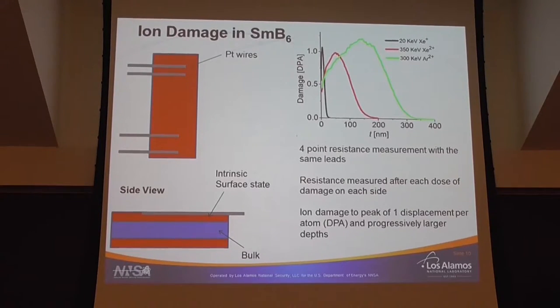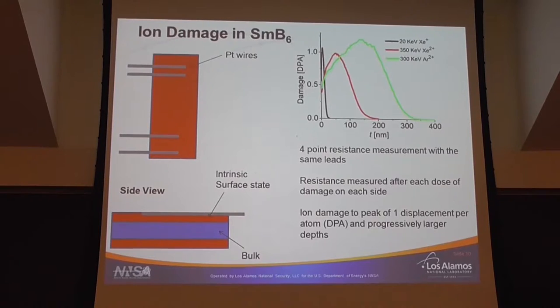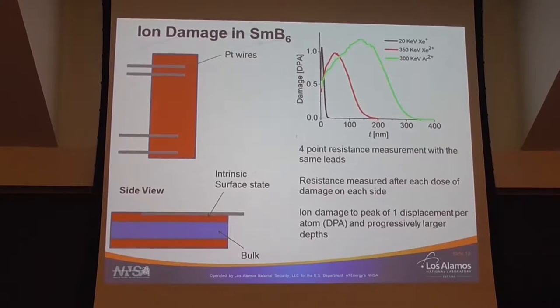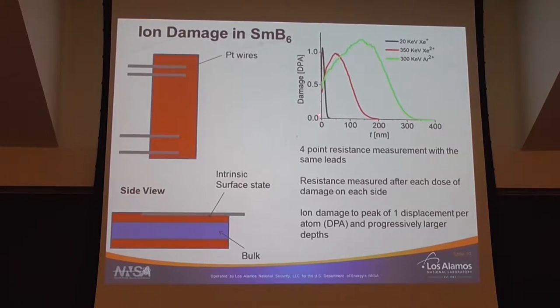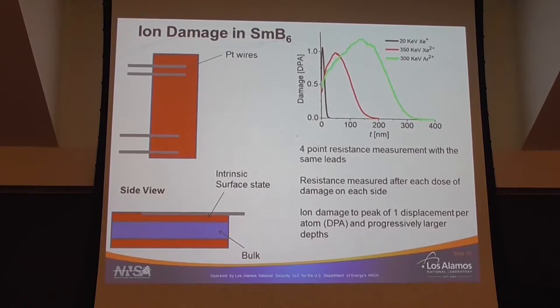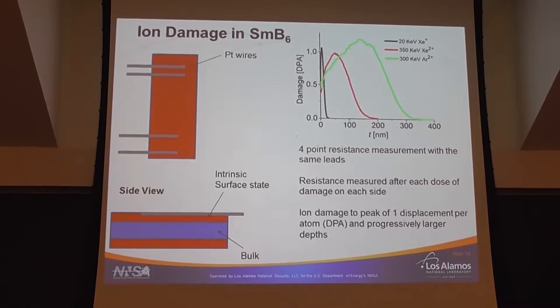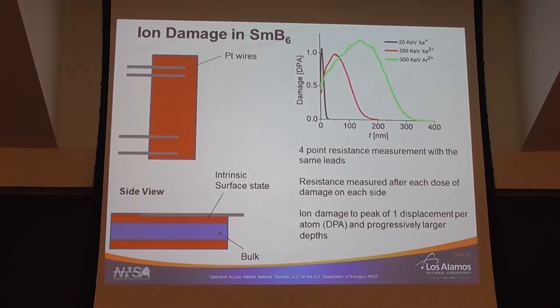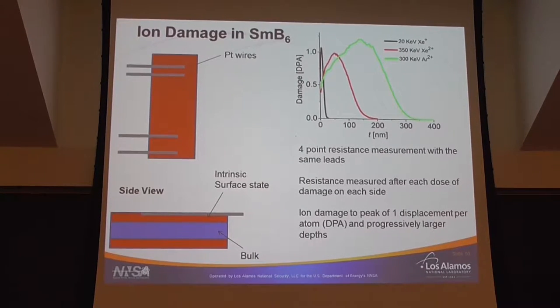When you put heavy ions into the sample, they only penetrate a relatively small depth before colliding with another atom. In the work I'll be showing, we talk about DPA, displacements per atom. So on average, how many times an atom at a particular maximum peak depth gets displaced. One DPA means every atom at a depth of 200 nanometers was displaced once. Whether it relaxes back or not is still unknown, but you can certainly say that you've hit every atom with a high energy ion once.